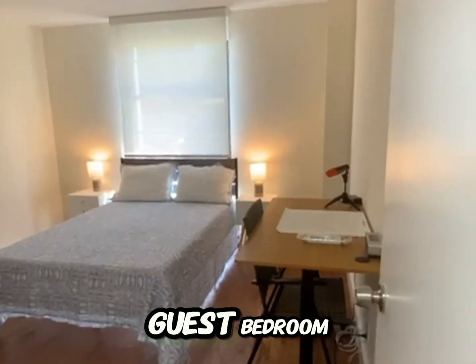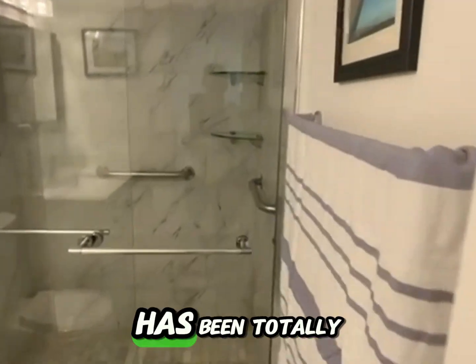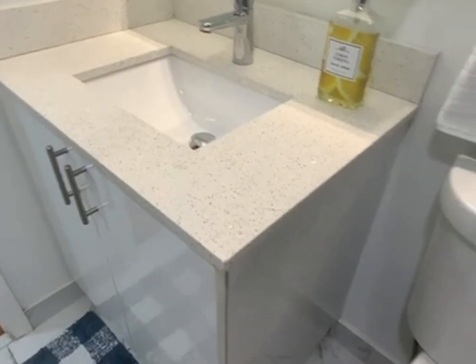Here is the guest bedroom, which can be used as an office as well. The guest bathroom has been totally redone. Modern, white, clean look. Very nice.